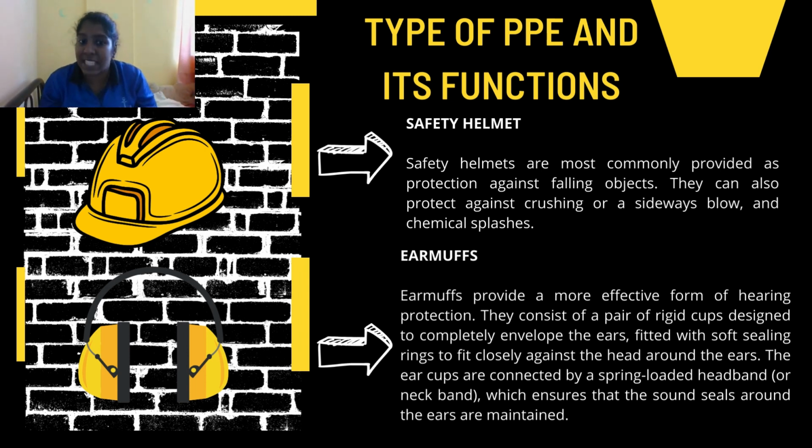Second is the earmuffs. Earmuffs are protection for our hearing, because this type of earmuff usually completely envelops our ears, so we can not only protect our ears physically, but also make sure our ears are maintained, especially the inner part of our ears, from sound pollution and things like that.